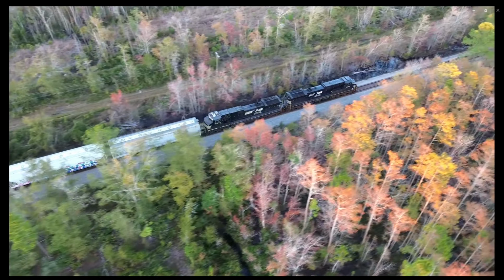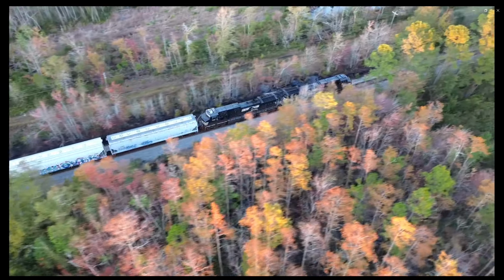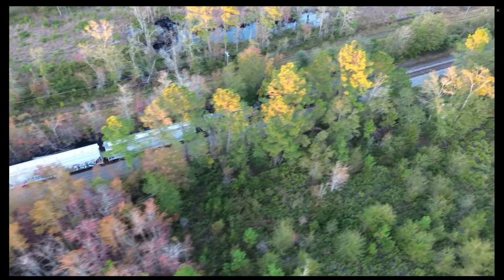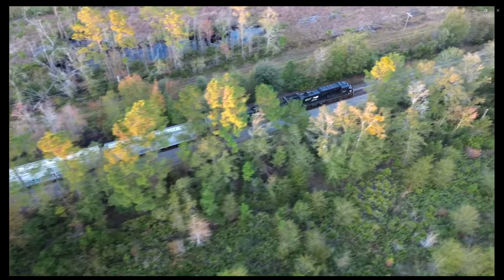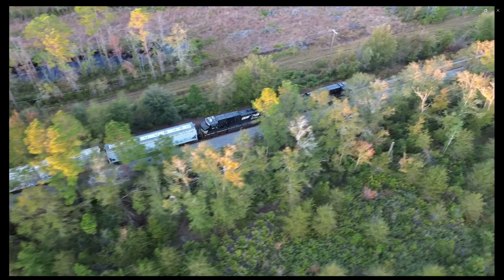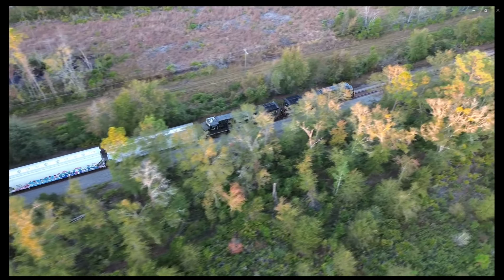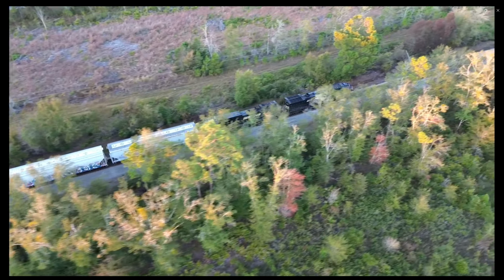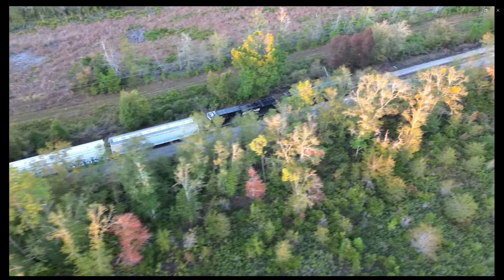This is NS 323, a southbound manifest originating from Macon, Georgia to Jacksonville, Florida. This train's lead engine is AC44C6M and the behind engine is D9-44CW.